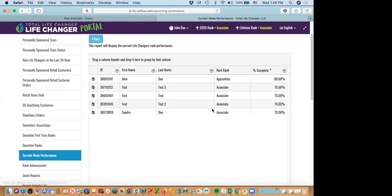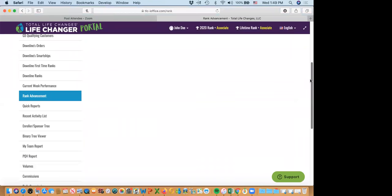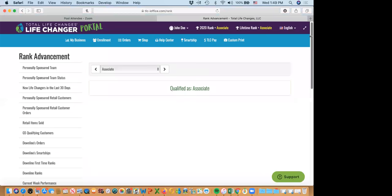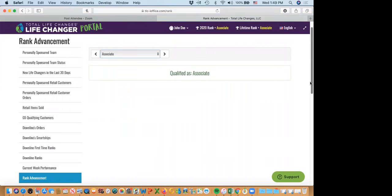But you're also able to see the health of your team, and having an apprentice, an associate, move on to director, and so on and so forth. This is a healthy gauge of where your team is at. Your rank advancement. Let's see, this is what I'm qualified as, an associate. And then you can see all the different levels, and then it will state it accordingly.